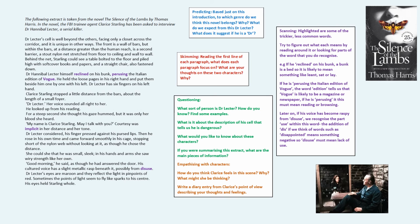Later on, if his voice has become raspy from disuse, we recognise the part use within this word. The addition of dis, if we think of words such as disappointed, usually means something negative, so disuse must mean lack of use or not very much use. So hopefully you can see with this example from the novel Silence of the Lambs how you could apply some of these reading skills to a text, and you've got some example questions you could use for whichever extract you choose to discuss with your child.